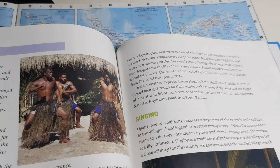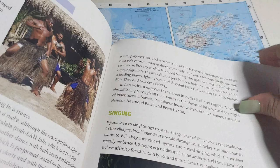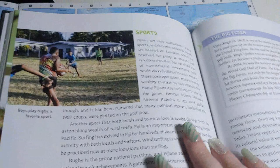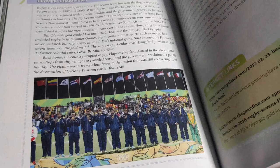A traditional dance here. Probably doing it for tourists as well. Speaking of, singing for tourists. It's on Malolo Island, so yeah, that's in that tourist area over here. Another picture of a traditional Fijian house. Lots of sweet faces here. Wonderful. Oh, that's my favorite one right there. Very cute. Rugby is the big sport in Fiji. I know in some places it's soccer/football. Here it's rugby. And here we can see the rugby team winning gold at the Rio Olympics. Fiji's first gold medal, I believe.